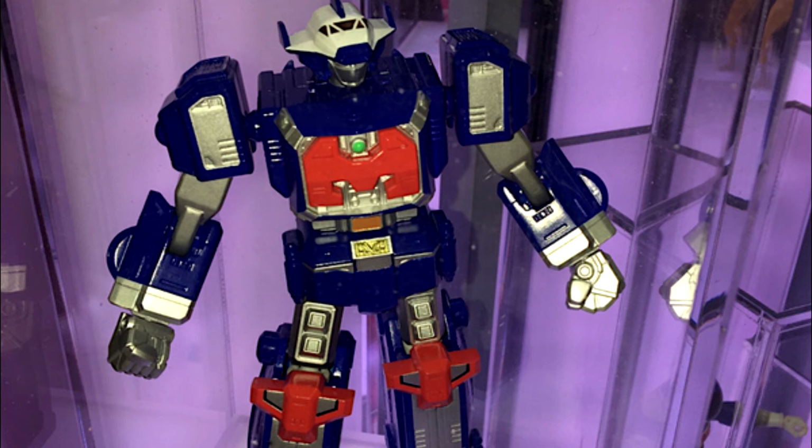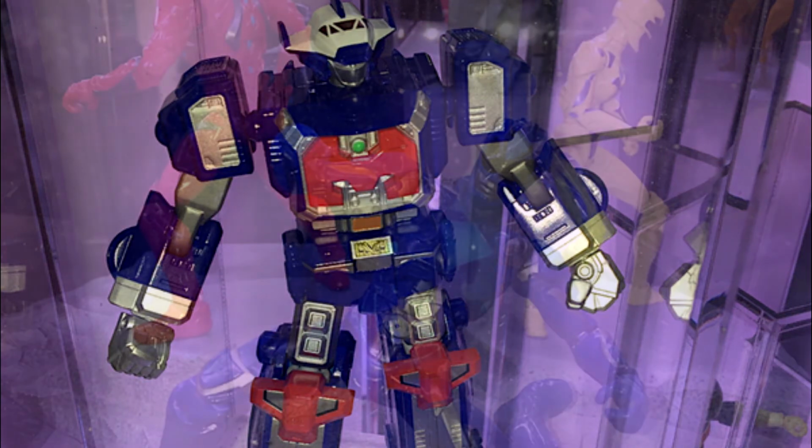I'm most excited for In Space. Ninja Storm is cool, but like I said, I'm not that connected with that season since I didn't actually watch it. And Mighty Morphin, I have so many Mighty Morphin figures already. But In Space is really what I'm looking forward to.